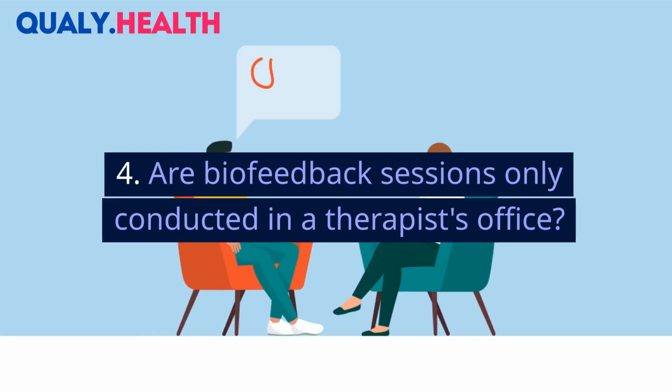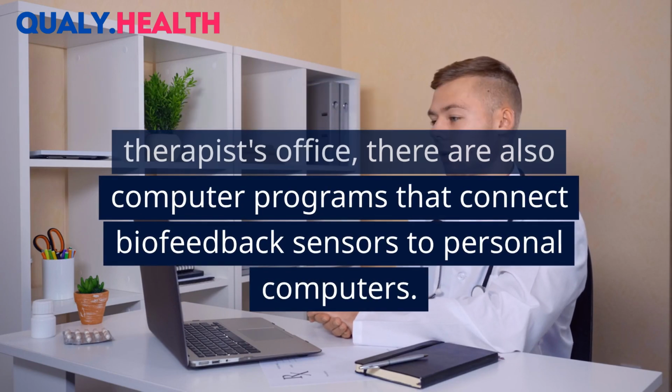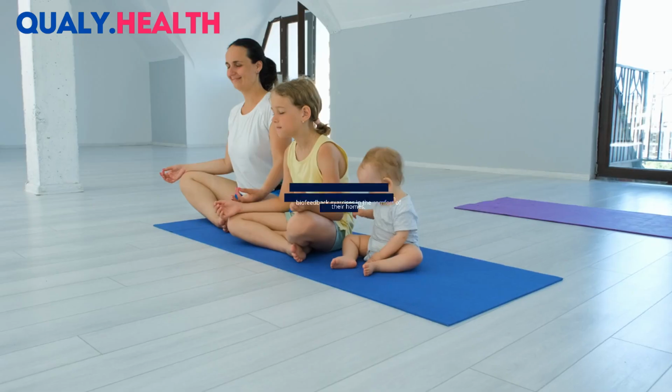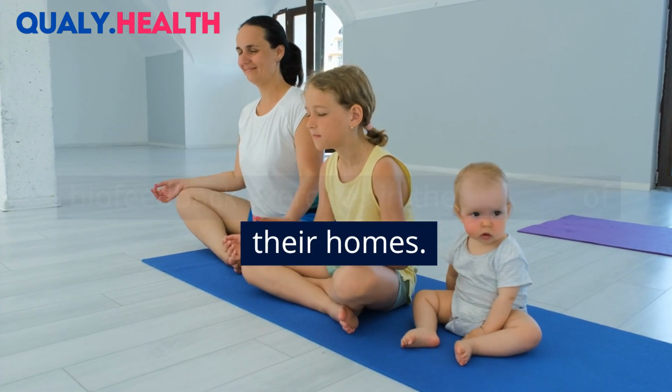4. Are biofeedback sessions only conducted in a therapist's office? While traditional sessions occur in a therapist's office, there are also computer programs that connect biofeedback sensors to personal computers. This allows individuals to engage in biofeedback exercises in the comfort of their homes.